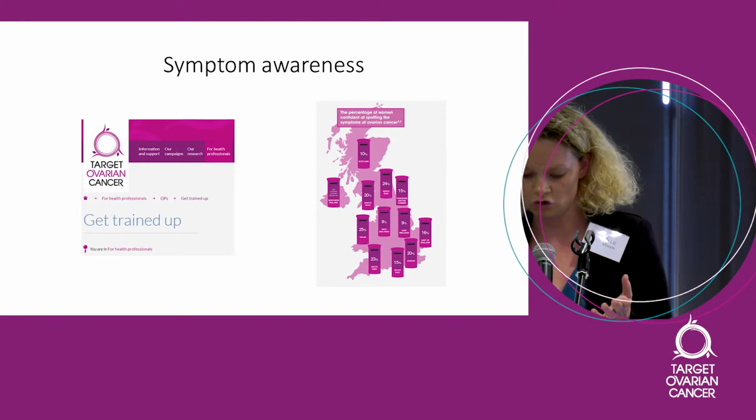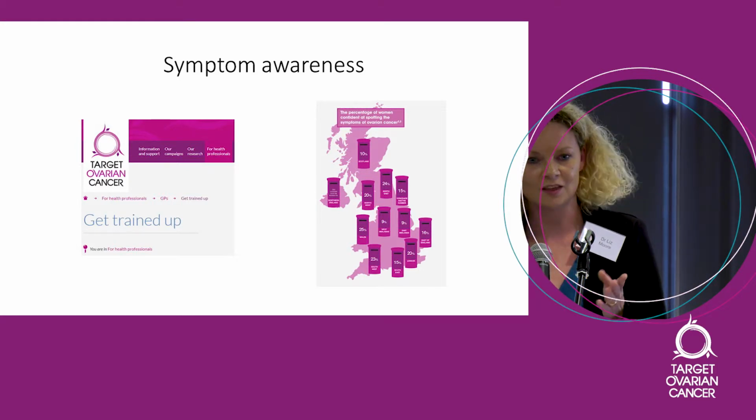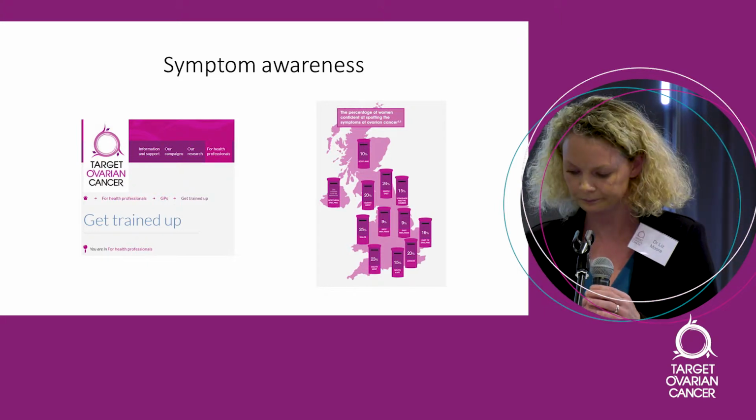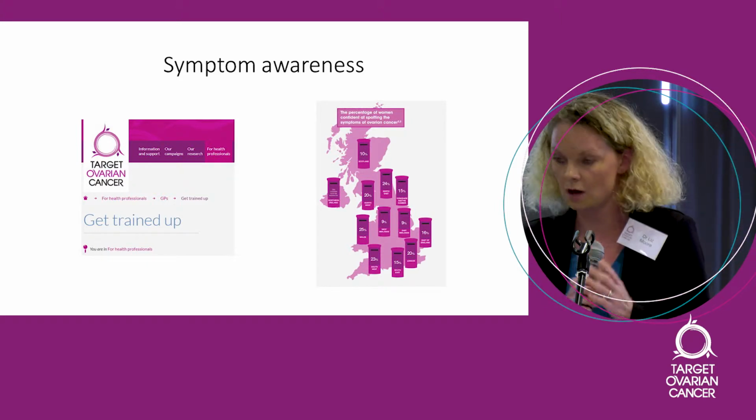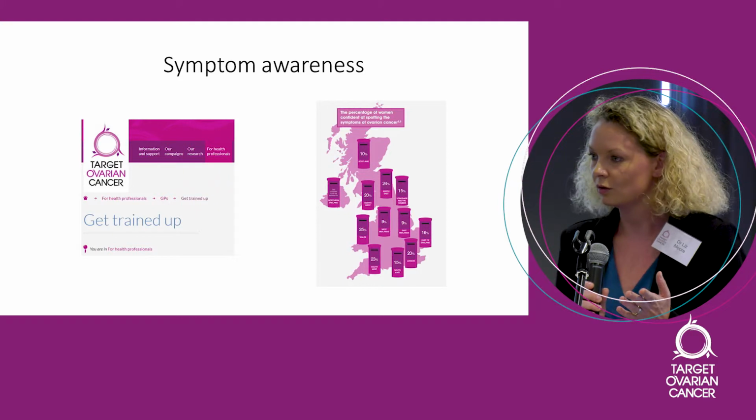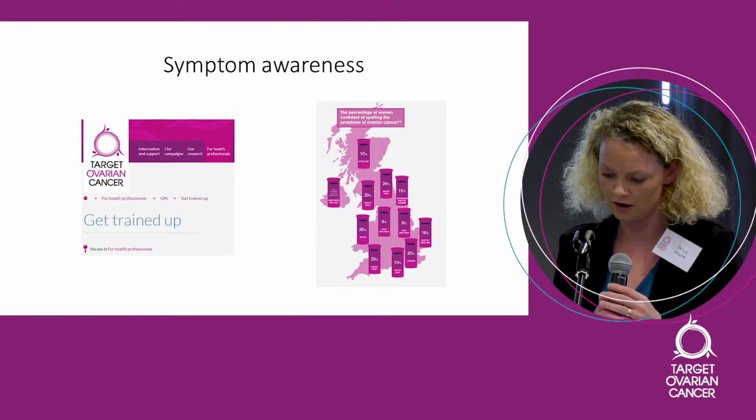So now moving on to what is being done to try and improve the diagnosis of ovarian cancer. Anwen's already mentioned symptom awareness, and this is obviously incredibly important. Target Ovarian Cancer have been doing a lot of work to improve awareness amongst GPs, and the online training modules have already been mentioned. I think, Anwen, you said it's 48% of GPs that have now completed an online training module. Improving symptom awareness amongst the general population, as a comment that was made earlier, is also incredibly important and has been a focus of Target Ovarian Cancer.